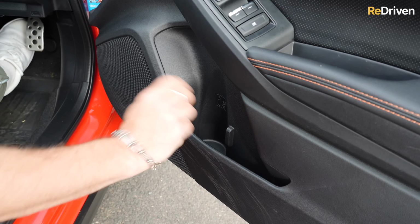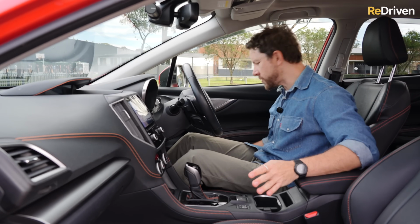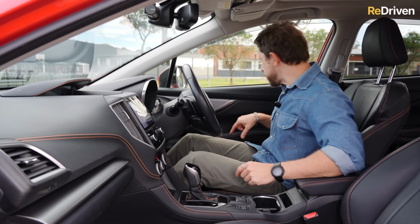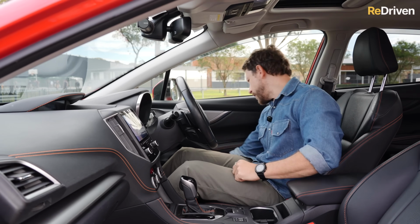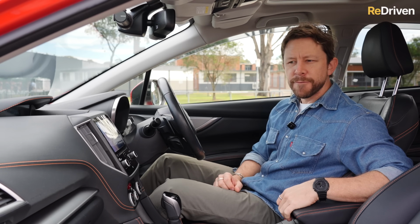Door bins, okay size, but what I like is that they're sort of far away from your leg and the seat, so it's really, really easy to get to. This section here, that is going to collect life's filth, but because it's so big, it's really easy to clean. No sunglasses holder in this one, no little storage bin there, nothing under the seats. I think it's okay for practicality up front.